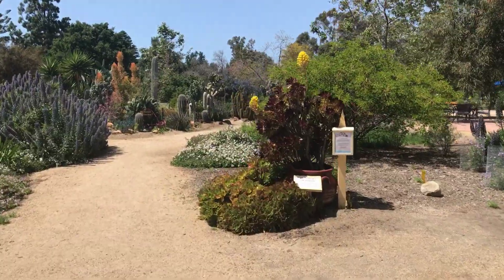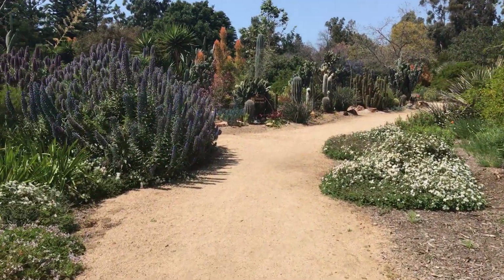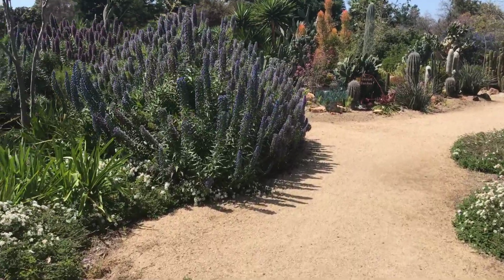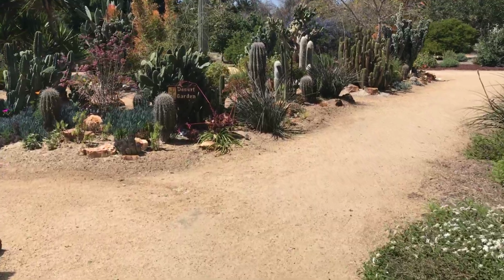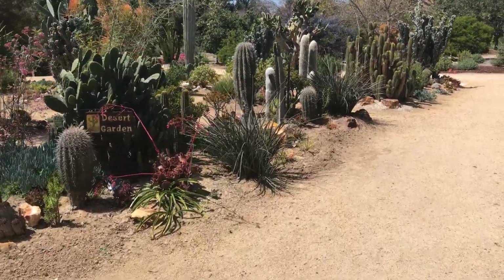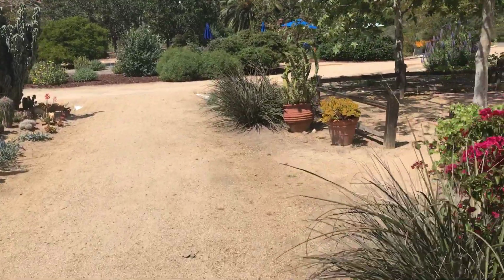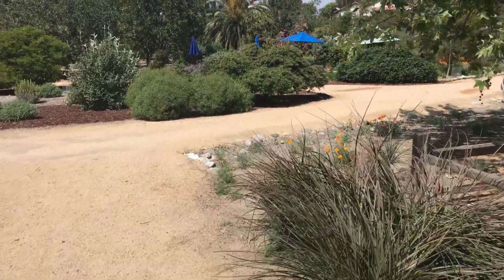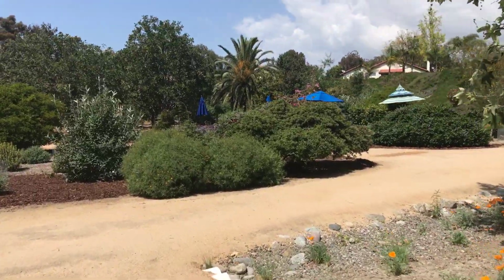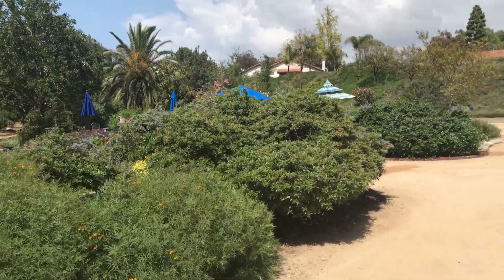Each of these gardens has been put together by various people. This is like an African garden here. And then there's a desert garden. How awesome is this? And over here is a butterfly garden. They had a big migration recently, right? All the things that they plant are things that butterflies are looking for.